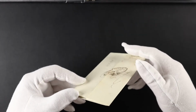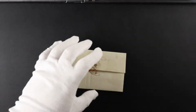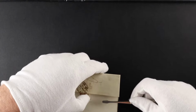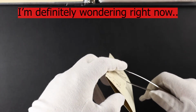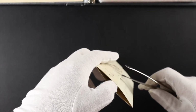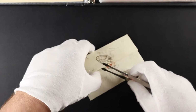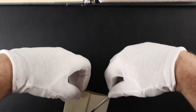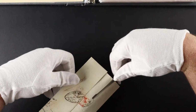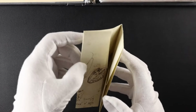Whoa, okay. Definitely do not want to hurt this thing. How are you supposed to open these? Oh my goodness. What is the secret to unraveling this document? How the heck did they ever open it without being rough? I don't want to be rough. Okay. I do this for you guys. I want to see it too, but I want you to see it.